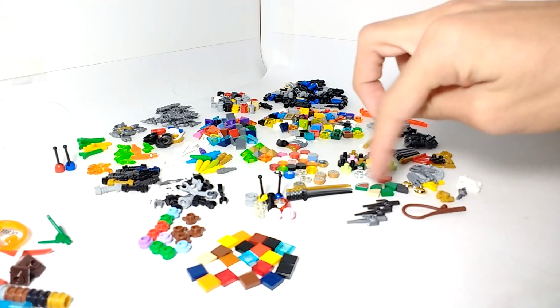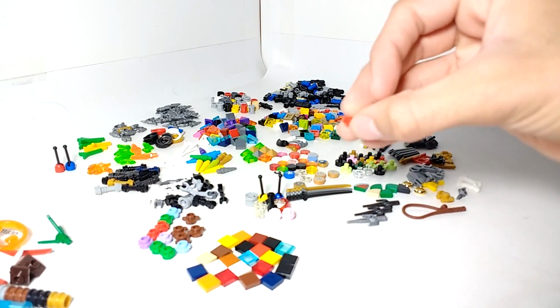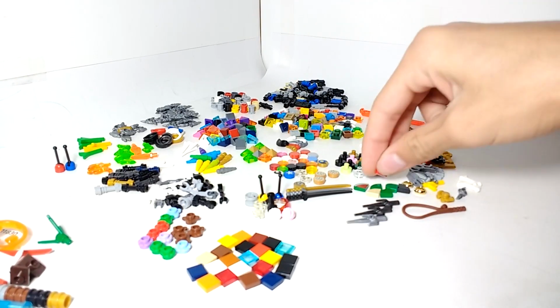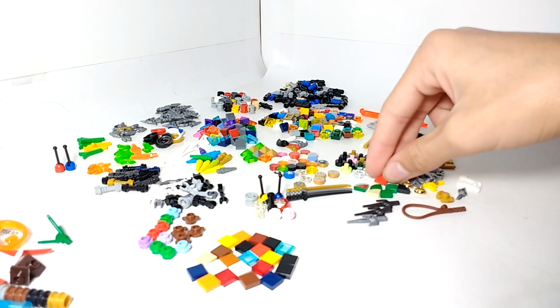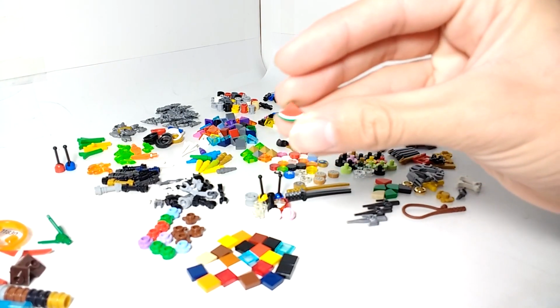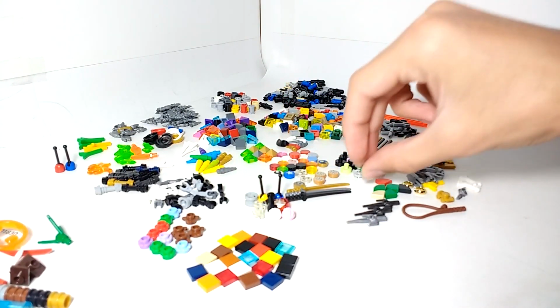A lot of these pieces right here are pretty cool. There are just a lot of these new tile pieces that have these cool curves. I don't know, these pieces are still pretty new to me, so it's nice to get extras of those. And one of them is a watermelon, which I got from the Lego Minecraft Melon Farm.